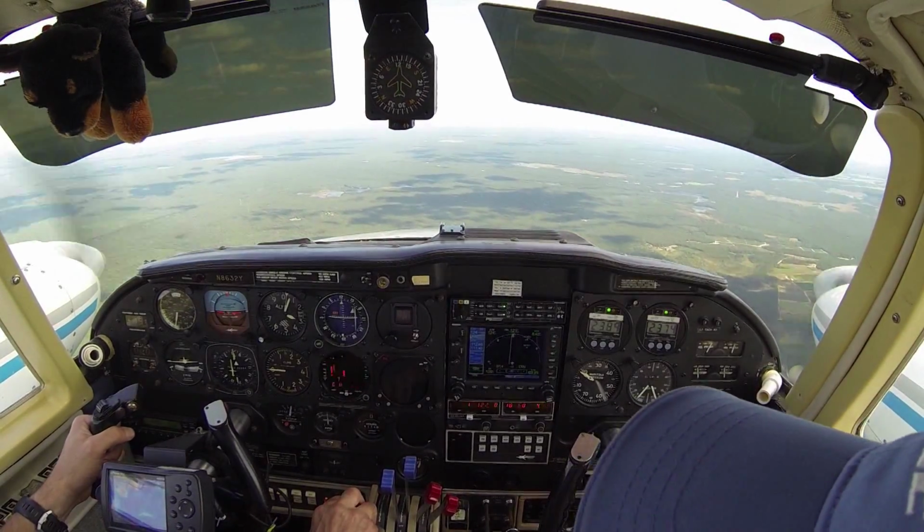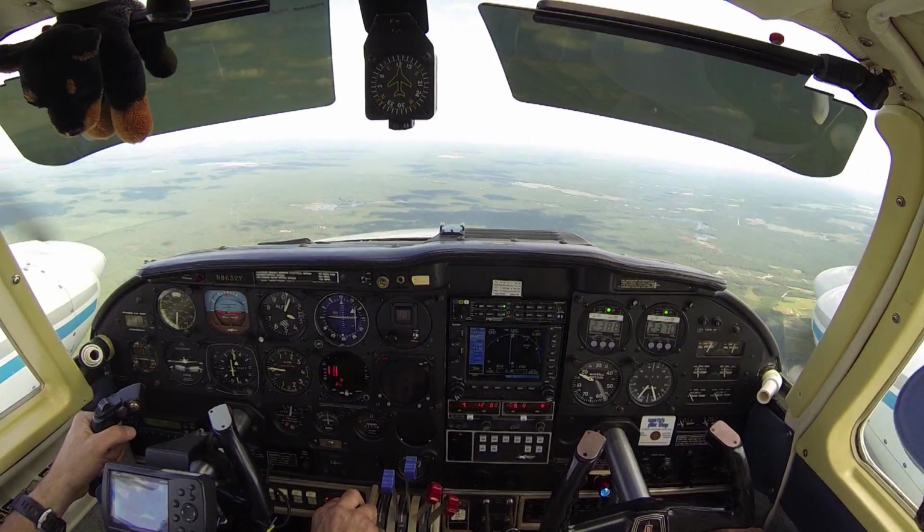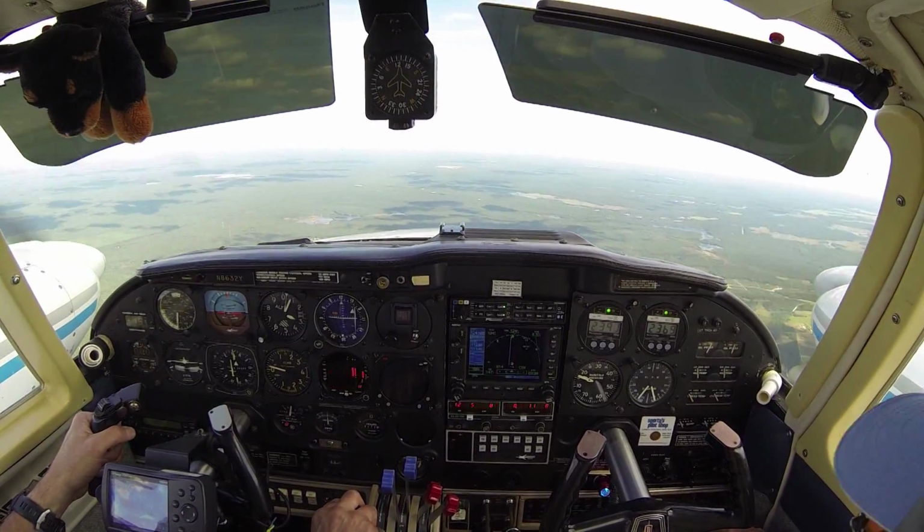Here comes approaching target. 257 now. Number 60 Quebec, squawk VFR. You're 3 miles southwest of New York Class Bravo. Roger that. Thank you.